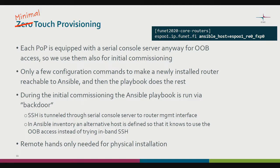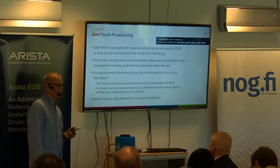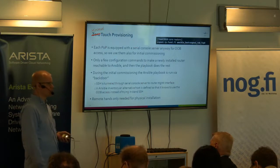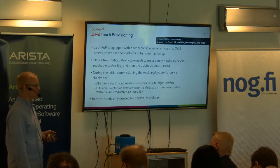And as we need out-of-band access to our core routers anyway, we are now also using the out-of-band access to initially provision new routers with Ansible. The idea is that when we have a new router, we log into it through this out-of-band access to the serial console, and then do only a couple of configuration commands to get the router reachable through the management Ethernet connection. And then we run the Ansible playbook via that backdoor management Ethernet. So it's pretty nice to get the router initially configured.